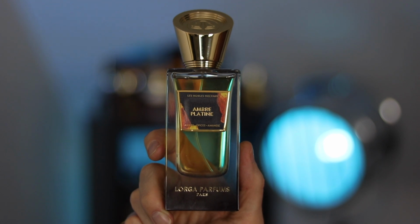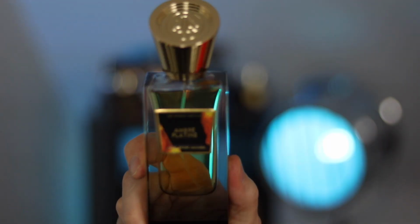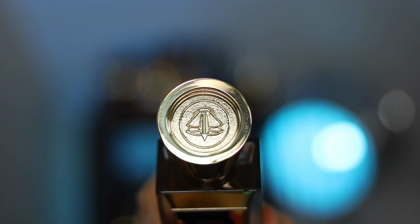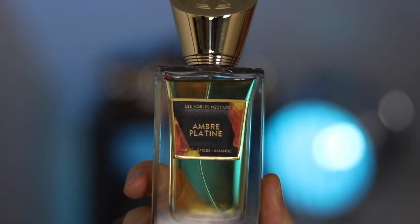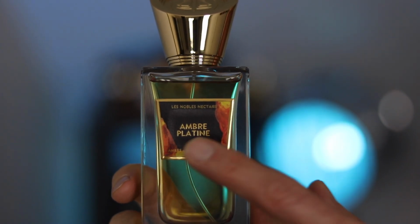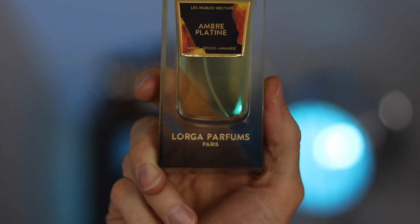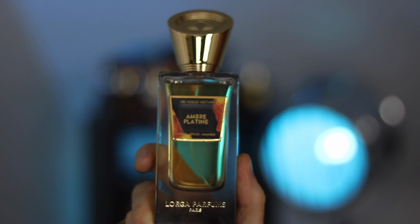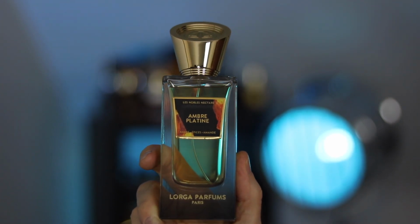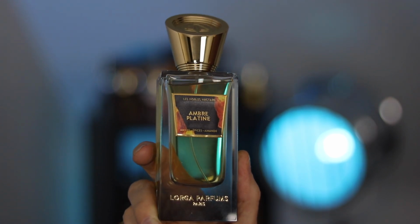We have to talk about this presentation because I think it's fantastic. Really heavy bottle, heavy metal cap as well. I really like the logo that's on top of the cap there as well. The label on the front is actually a sticker, but it definitely still retains that feeling of luxury. It's a padded sticker and the name of the fragrance is embossed in gold on there, and then you have the name of the brand in gold lettering at the bottom of the bottle there. So overall, I think the presentation is really high-end, matches the luxury niche fragrance inside.